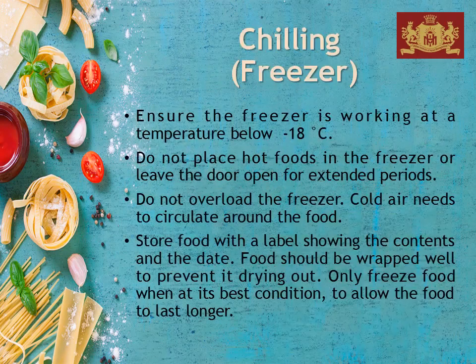Ensure the freezer is working at a temperature below -18°C. Do not place hot foods in the freezer or leave the door open for extended periods. Do not overload the freezer. Cold air needs to circulate around the food.